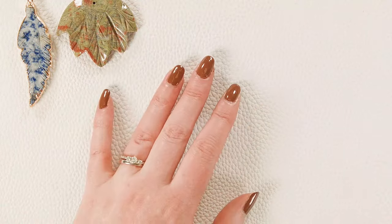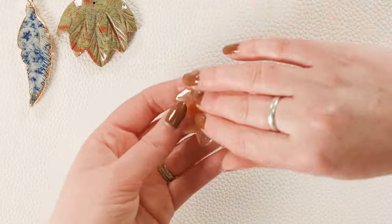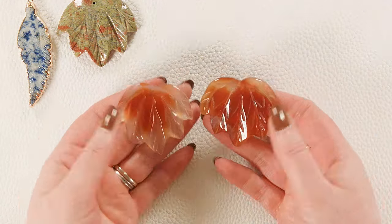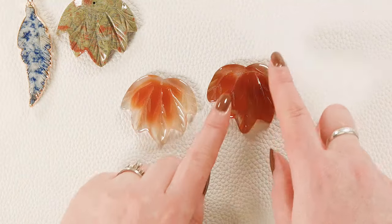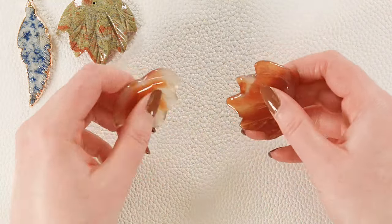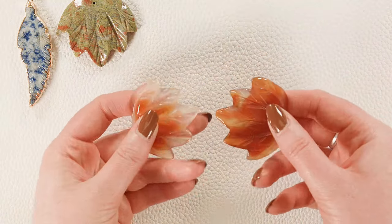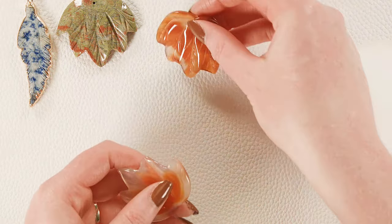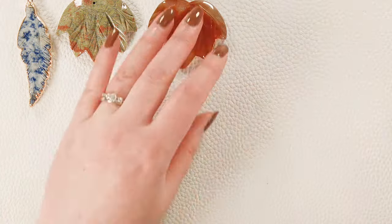So we also have red agate. These leaves are dyed and heated, and you'll have a strong amount of variation. You can tell this one's a lot lighter. This one's got a lot more of the red orange, but just a super glossy polish. And again, that carved detail is so pretty with a smooth back. So we've got those.